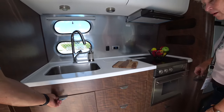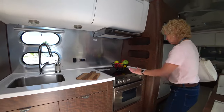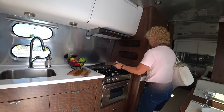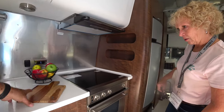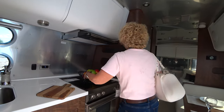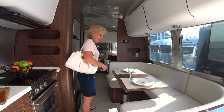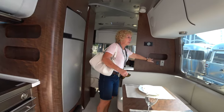A lot of drawers. Another waste paper basket. Nice stove. I like the stoves they're putting in these now. They're the flush mounted with your countertop. Three burner stove. Oven. Oh, what was that up there? Let's go back. Okay. Compartments here. And the U-shaped dinette. Very nice. Another compartment.